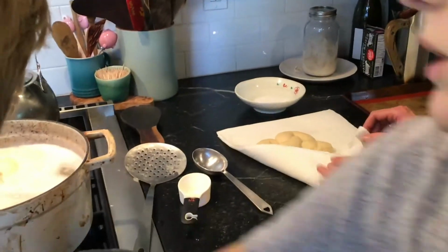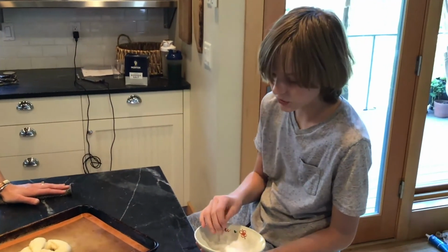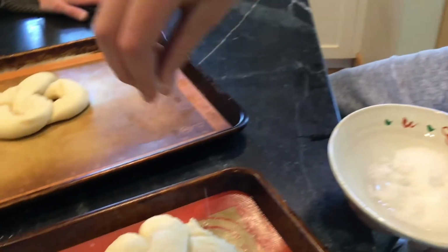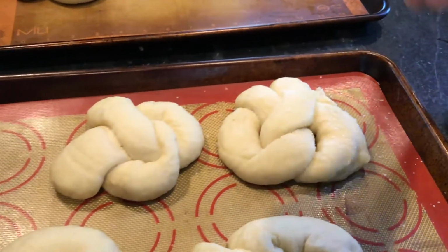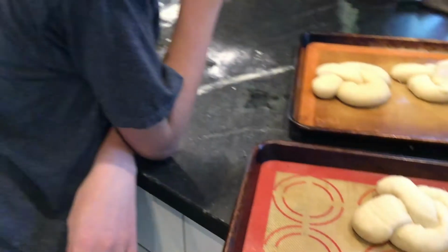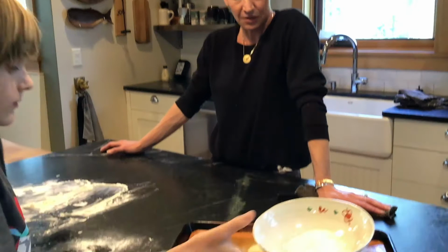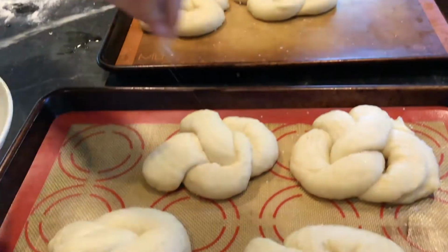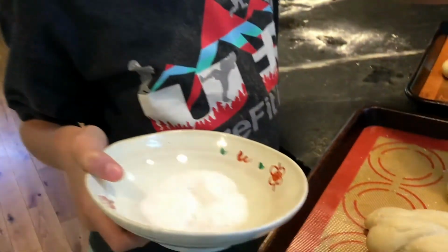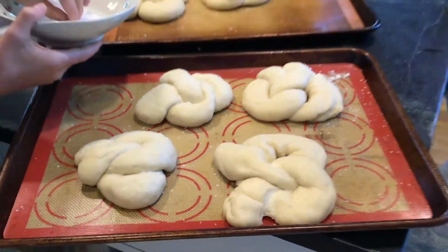Okay. Can I have a spatula? Put our little granulated salt on the pretzels, and you can use other toppings as well. You can use sesame seeds, poppy seeds, but we're just gonna stick with salt. May I do one? Yes. Is that enough? It's up to you. I don't know how salty you want them. It's perfect. Leave it. There you go.